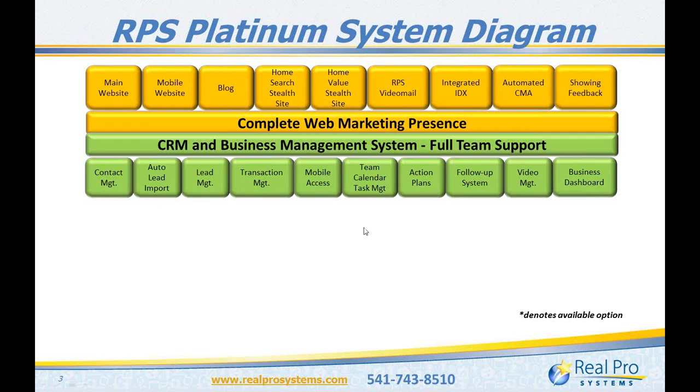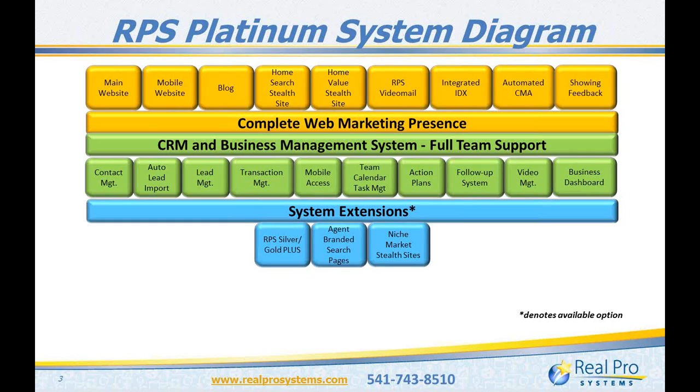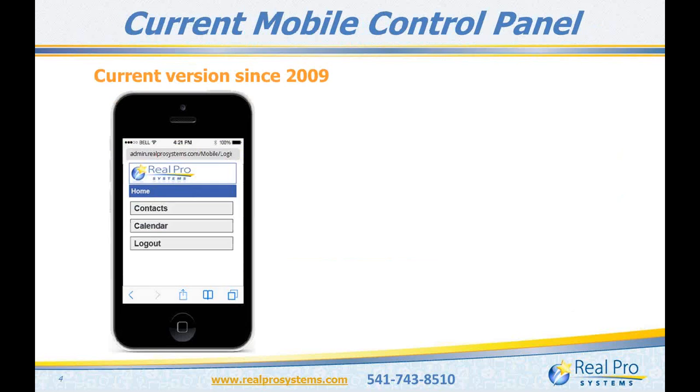And of course, everything from all these attached systems filter directly into the one Platinum system. So you really have the hub where you can manage all of these activities. So with that, we're going to get into some more details, and just here in just a minute, we'll do a demo live. But a little background just about the mobile control panel and why we are building out a new version and why we're launching that, and really how we got to where we are today.